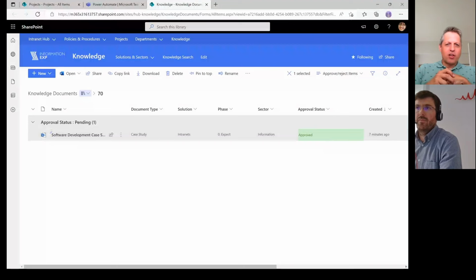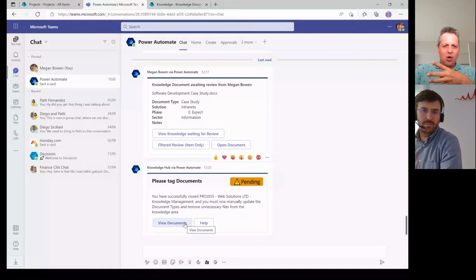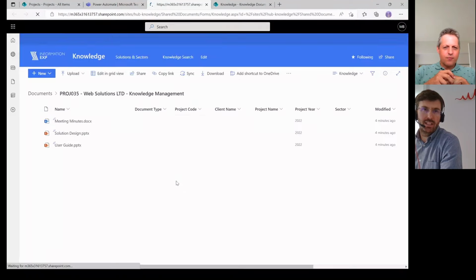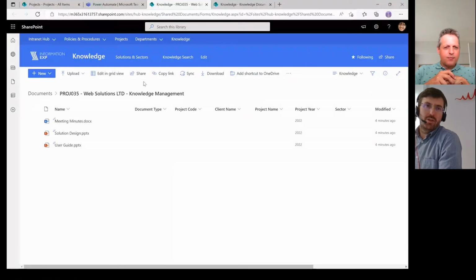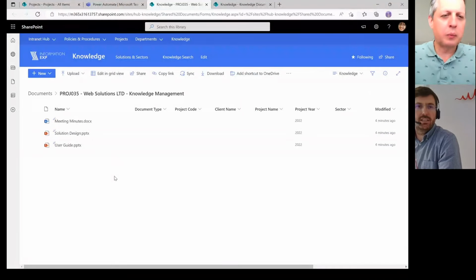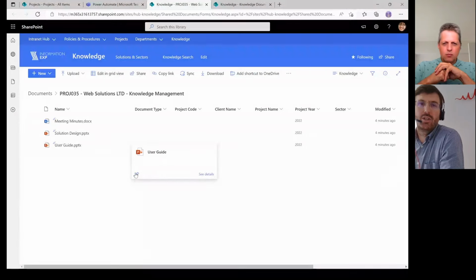Let's go back and look at those project documents. If you go back to Microsoft Teams, as you can see, we've got a please tag documents message saying you've closed the project. We must now go through, update the document tags, and delete any unnecessary files that we don't want in there. I'm clicking on the view documents link, and again I'm taken through to our knowledge site, the document library, where I can see the three documents that were sitting within that team: the meeting minutes, the solution design, and the user guide.